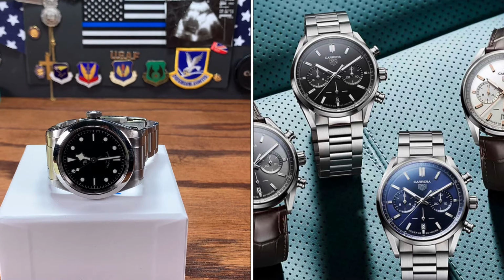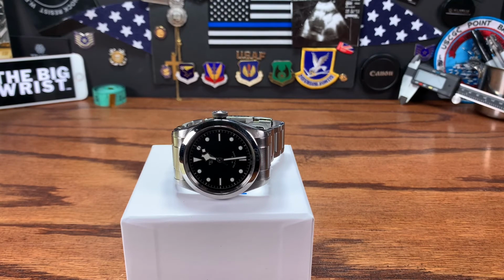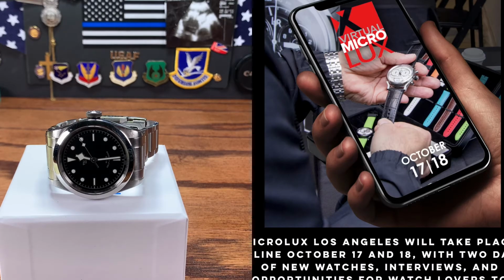Good looking watches. Nice selection. I'm a little excited for that one. I know a lot of people have Heuers, and while it gets a lot of grief from the watch community, the people who own them seem to really like them. So, can't complain.